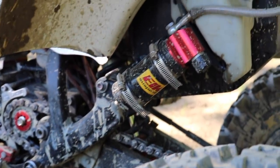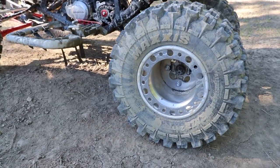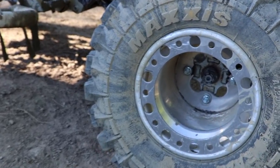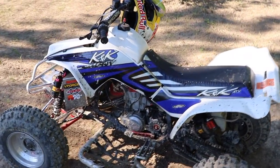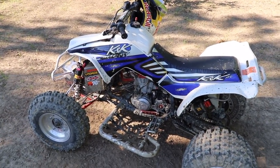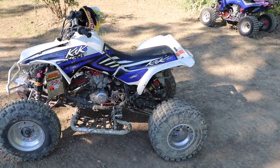Elka in the rear, same shock. The rear has Baja Bead Saver rims. Plastics came with the quad, and then I put an IMS big fuel tank on it for trail riding. So it does pretty good.